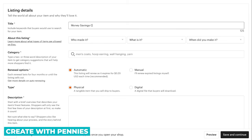So for my example, you'd use things like money savings challenge, money printable, savings tracker, things like that. So your title basically is all of the keywords that buyers would use to search for your items. So whatever words you think would bring in buyers, you can use those to actually improve your search and show up in search listings.